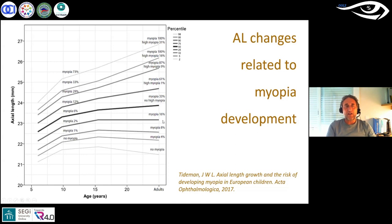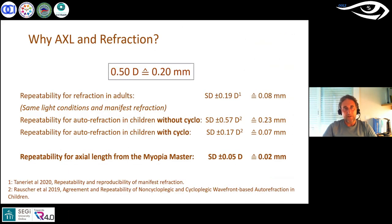But if your child has 25 millimeters axial length at 10 years old, then you could tell the parents that the chance to have myopia is 33%, and to have myopia will be 100% sure, and to be high myopia is 31%. So depending on the point where you have the axial length measurement, you will inform the parents in a different way. You will tell the parents that it's compulsory to do something, or maybe they could wait more, okay? So it's important to use axial length measurements today. It will be a new paradigm.